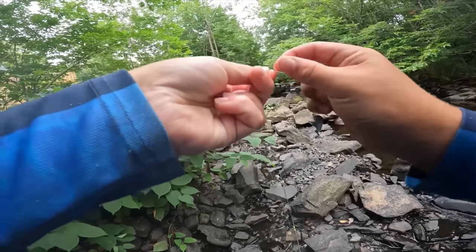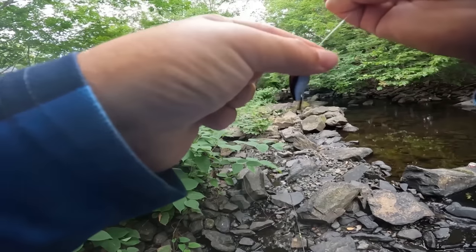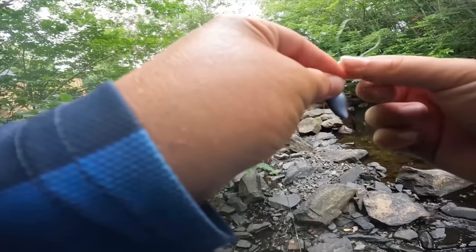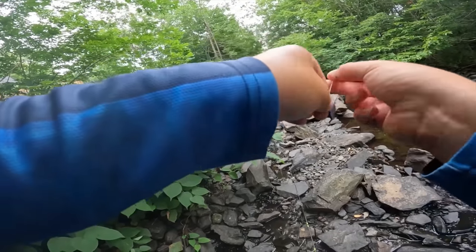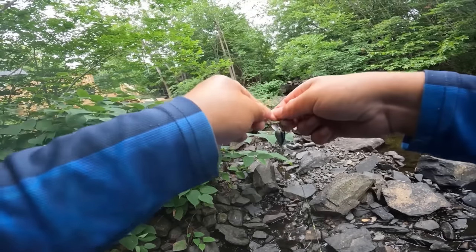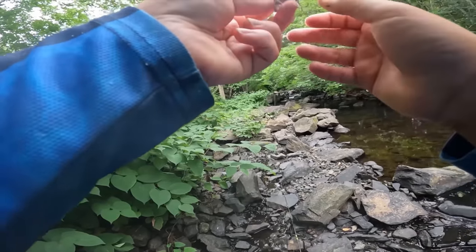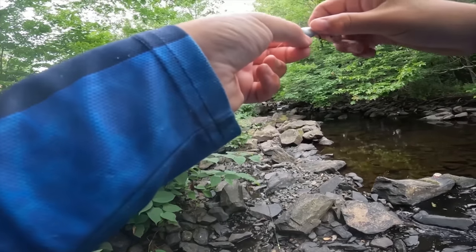Guys, we're gonna throw on the snap bean. This is by Yozuri, guys. So this is a snap bean by Yozuri. It's a silver, and it's just a small little square bill crankbait. Haven't thrown this before, ever. But I'm feeling pretty confident with these small creek bass.